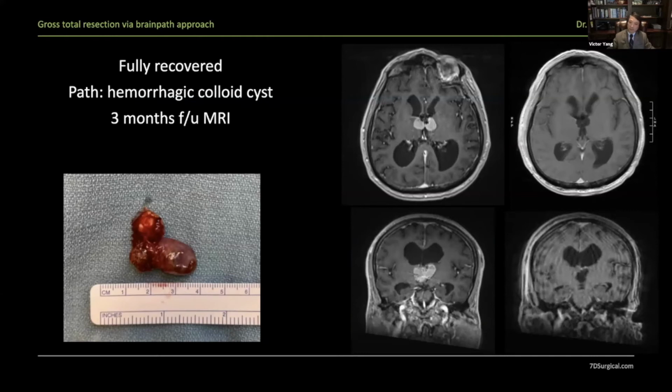So probably at sort of the upper limit of a small diameter BrainPath port. But with the navigation from 7D, because of how accurately we can place the port, we were able to do this in a relatively efficient manner. Throughout the process, the probe allows us to get to the lesion with the BrainPort, and it also allows us to make sure the anterior posterior margin of the lesion where the attachment points are can be resected very effectively. I'll go on to our next case now.